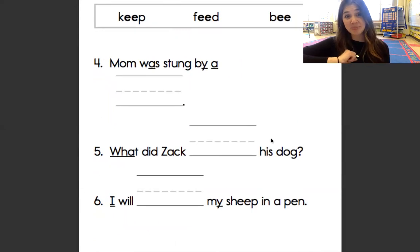Pause. All right, I'm sure that you guys did an awesome job. Send me some pictures into Class Dojo or Google Classroom. And I can't wait to see this page completed all by yourselves, guys.